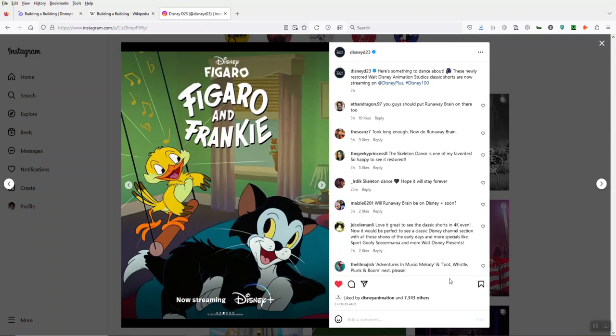So next is Figaro and Frankie. This is part of a very short-lived Figaro series. Figaro came out in Pinocchio in 1940, and he got a lot more popular after that. He was kind of a breakout character, and so he got his own series. It was very short-lived, though. He only had 4 or 5 different cartoons, but it was something different. He had his own supporting cast and everything.